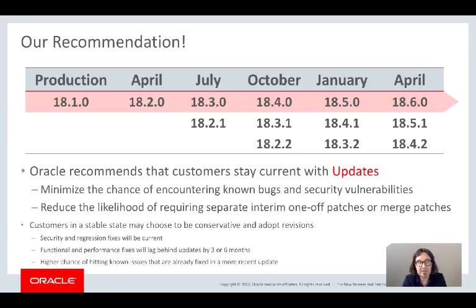So what do we recommend? Our recommendation is strictly go forward with updates. Honestly, this makes, first of all, your life much easier. It's less variety, and it minimizes the chance of encountering new bugs and security vulnerabilities. And also reduces the likelihood of requiring separate interim one-off patches or merge patches. So you strictly should go forward with this.